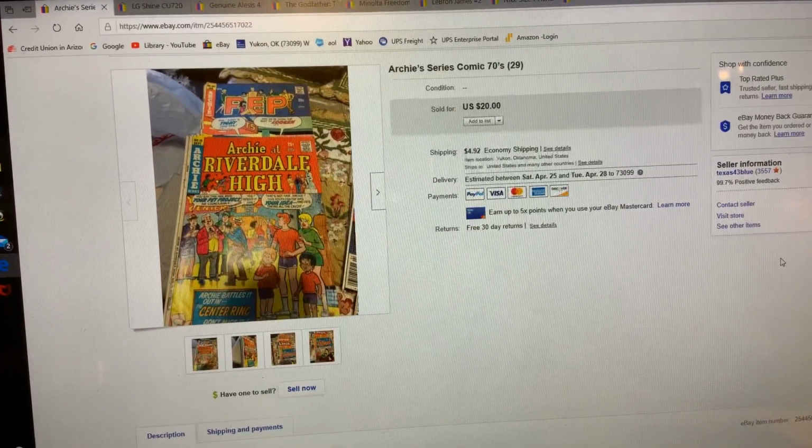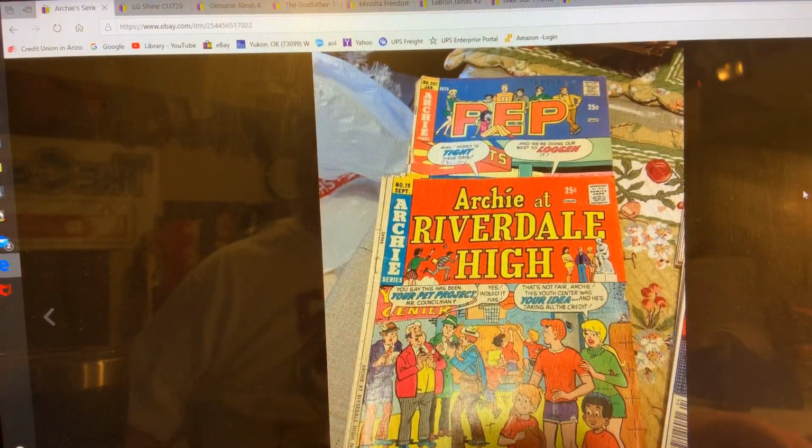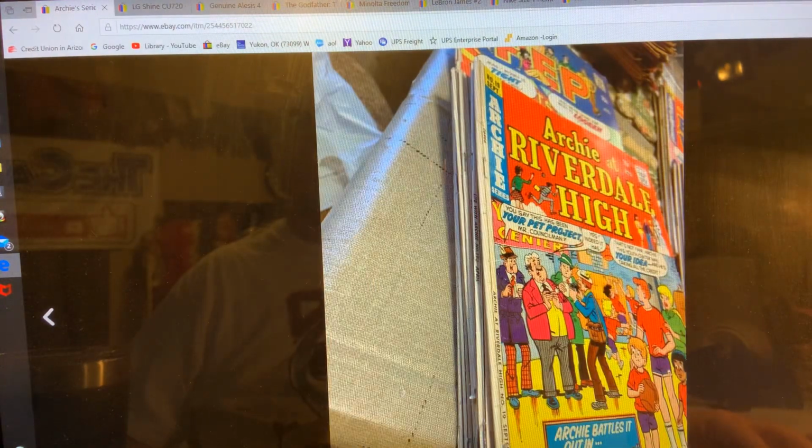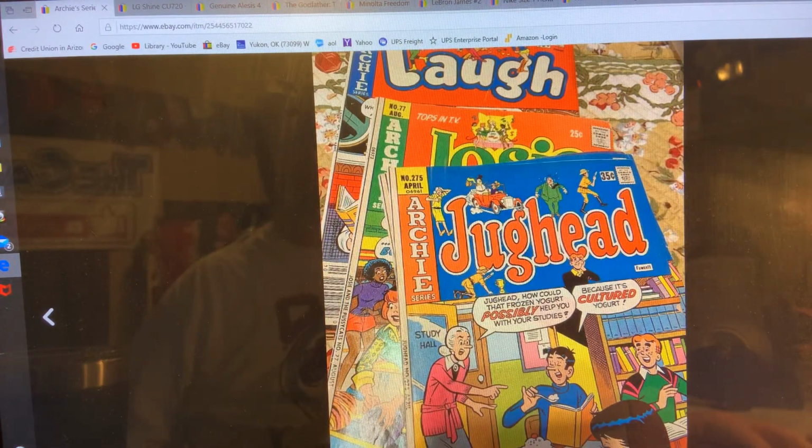First one I bought last summer. I bought a ton of stuff from this guy for $100. It included a bunch of semi-good shape Archie, Jughead, Riverdale High comics from the 70s. Of course, I was a kid during that time. I think I was in about 6th grade when the Archie show was out, and this is a 29 book lot. Again, some are in better shape than others. Betty and Veronica, Laugh, and the Jughead series. And you can see they're from the 70s. They were like 35 cents, a quarter, 15 cents back when money was about the same.